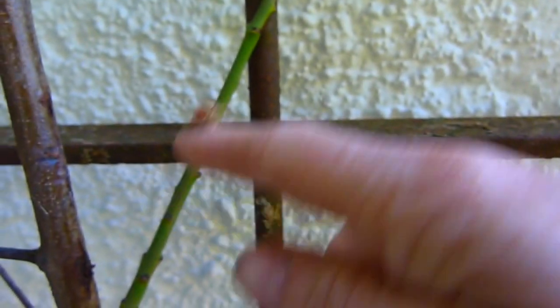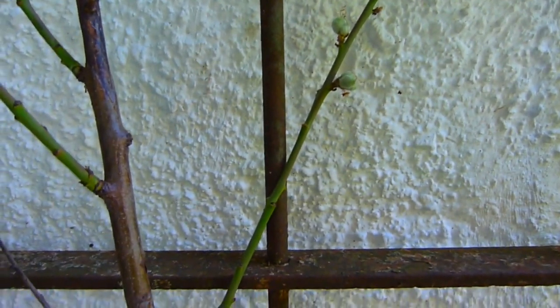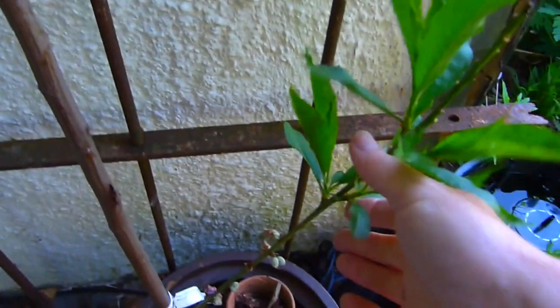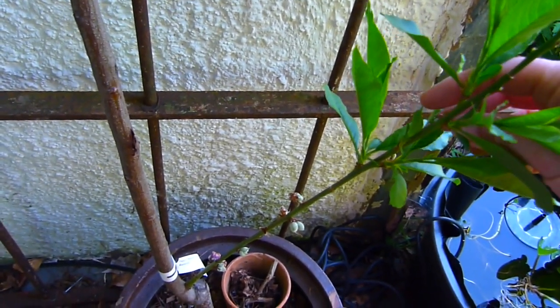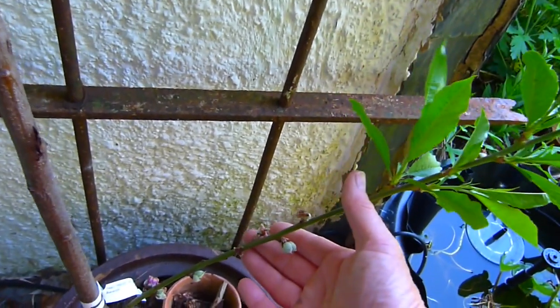So these new flower stems came through this year. So it seems to be that it flowers on the first year's growth. But I'm not sure about that. Don't quote me on it. But I've got this nice healthy shoot down here, which has also got peaches on it. So I need to have a look in some books and on the internet and find out how to look after the little fruits. But this seems really happy here in the porch.